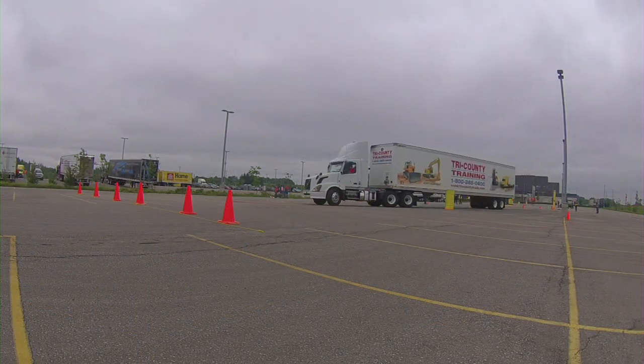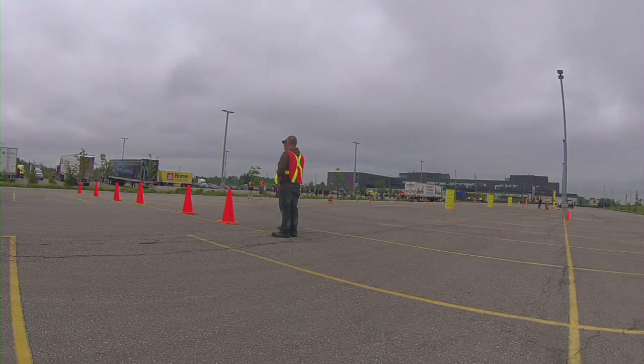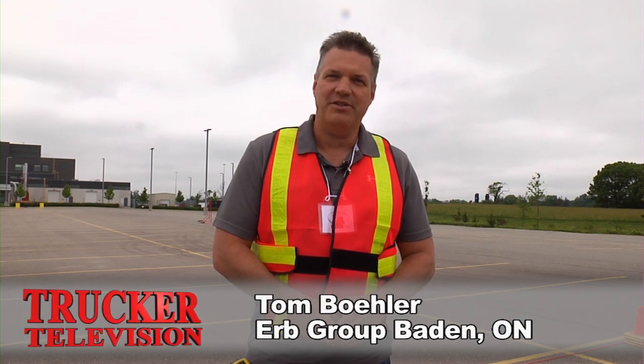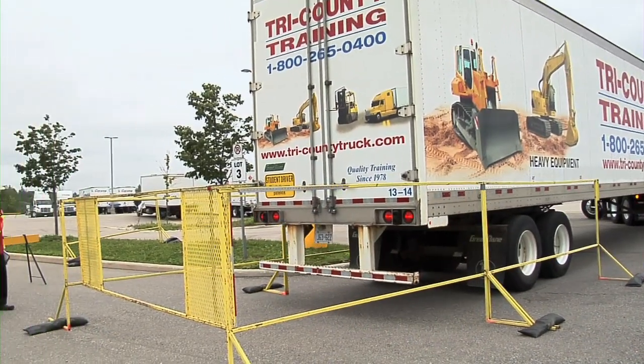Truck championships are where drivers that have been preventable-free for the last year can compete in 5 different categories: straight truck, single, tandem, and up to the B-train.